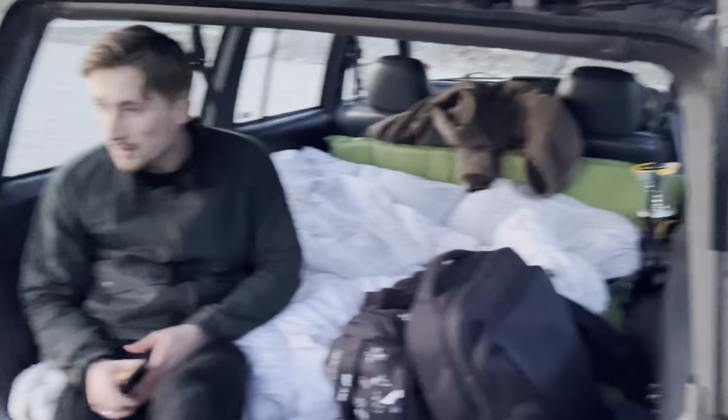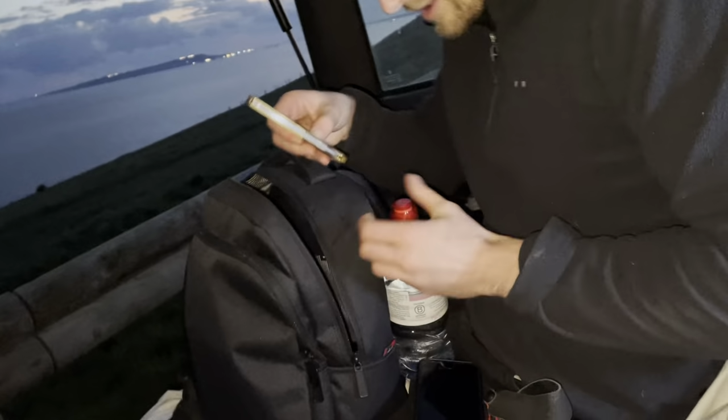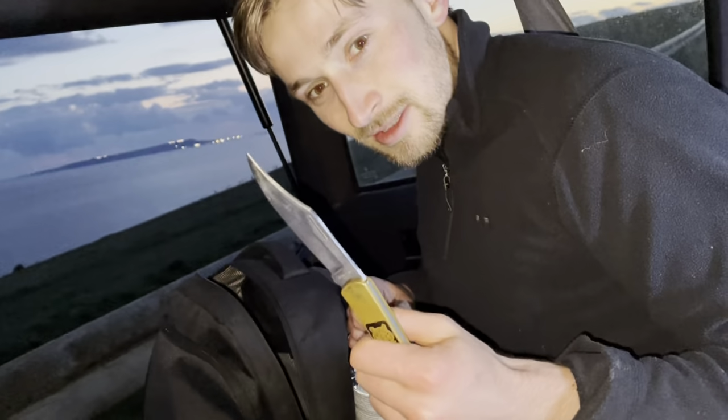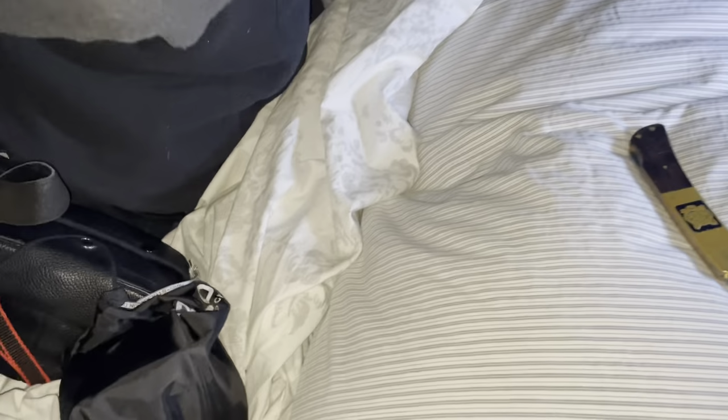Right, so this is our bed for the night. Not a bad view. It's getting a bit cold already. We've got a nice seaside view. Let me take you inside. Some Jaffa Cakes. Don't know about you, but this is pretty nice. Right, this is in case we get attacked by an animal or something. We're just going to keep that there.